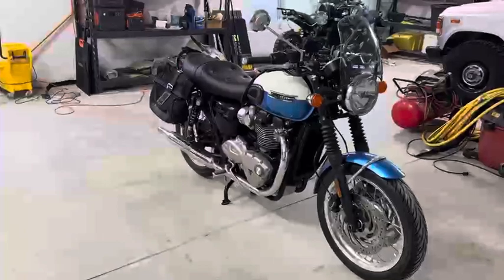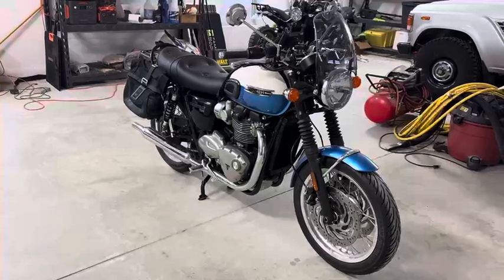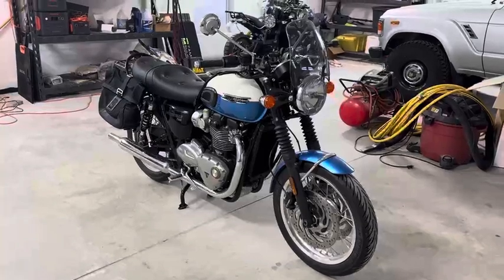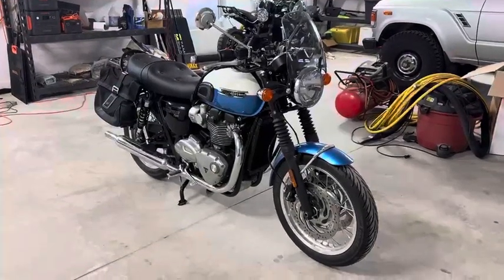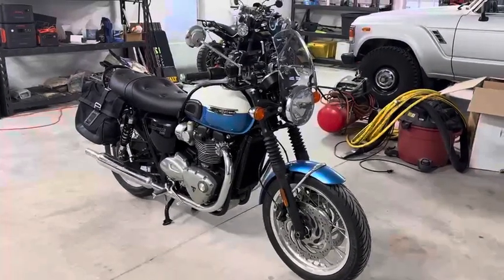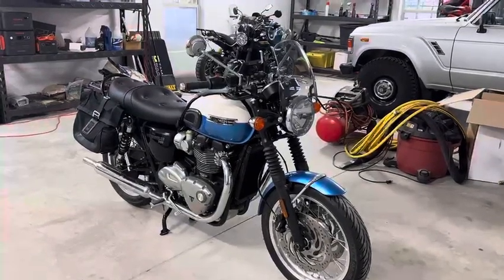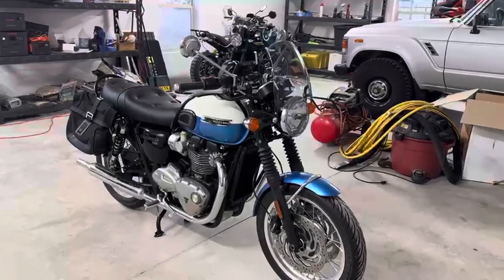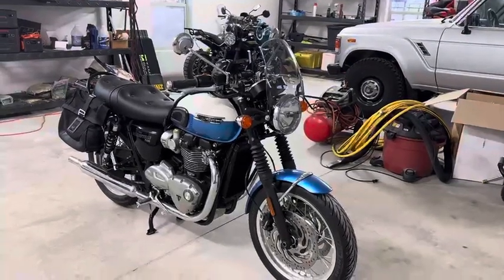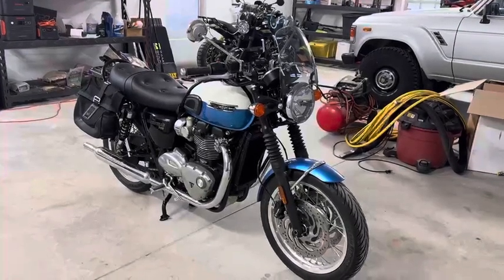I've actually had it about 3 months, and at this point I really only have about 150 miles on it. So the weather has not cooperated, but it's given me an opportunity to wrench on it a little bit in the garage, play with it a little bit on a few of the sunny days, get it out, run it. And as you can probably tell by looking at it, I've added some things to this Bonneville that have a focus on some limited touring.